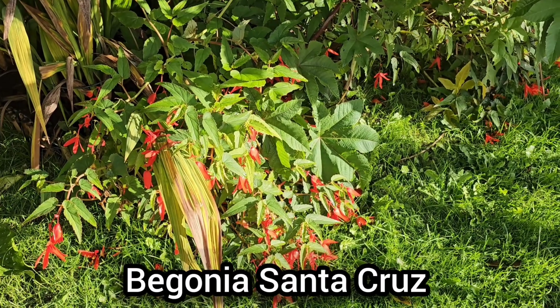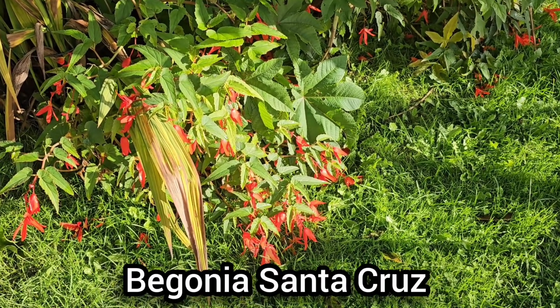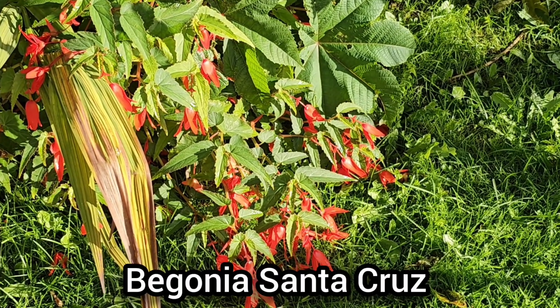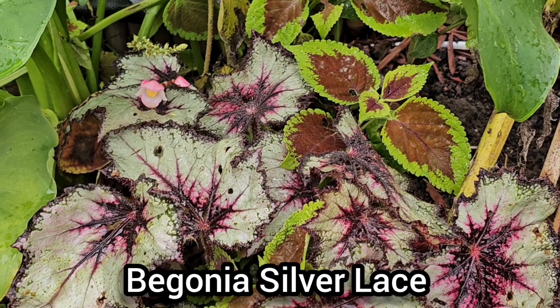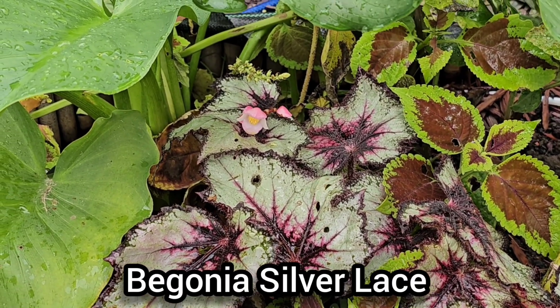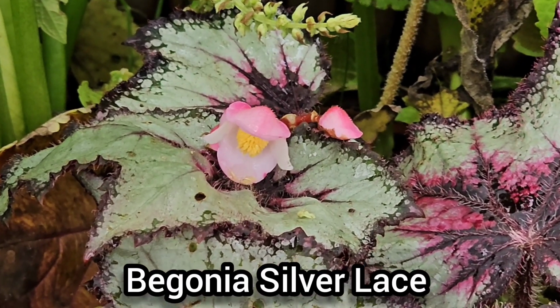And the Begonia Santa Cruz is still providing a lovely splash of red at the bottom of my border. If you're looking for something that's going to flower throughout summer and autumn, then you can't go wrong with this one. And even my Begonia Rex Silver Lace is starting to produce some flowers now. This will be staying outdoors all winter with leaf cuttings taken as a precaution.